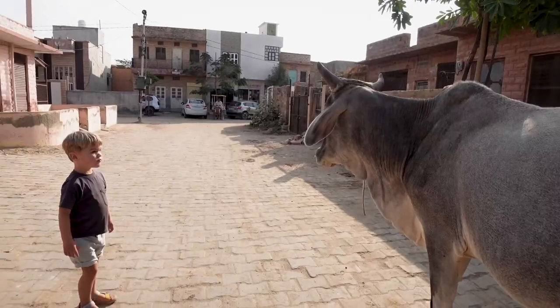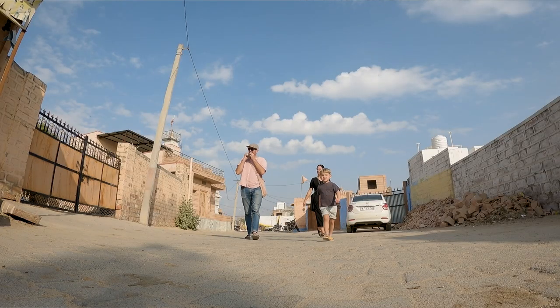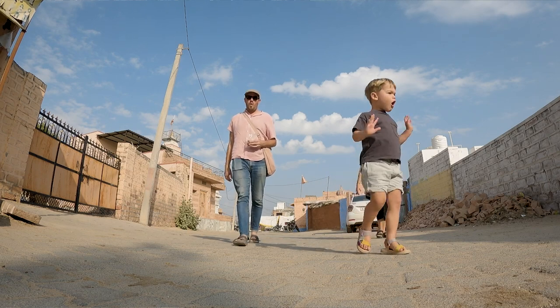So that's the tour. Maybe we haven't completely sold you and you're wondering why you would come to rural Rajasthan, which is a valid question. I think if you were on a shorter trip in India, it might be harder to squeeze something in like this, but we would really encourage it. It's been really great for us.